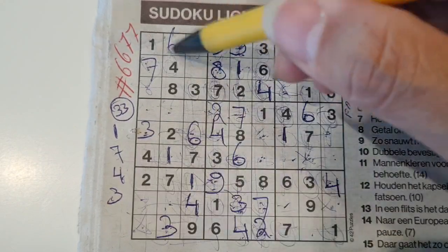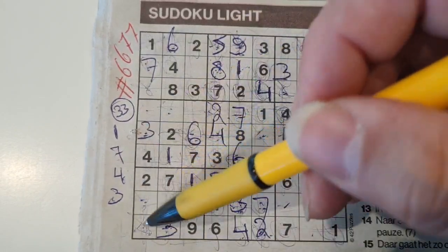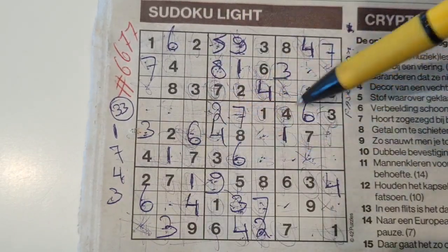6 in the third column, 6 in the second column. So the first column, only 2 places left for the 6 should be here or there. We see a 6 in the last row, no 6 there. 6 should be there. And all the 6s are used.